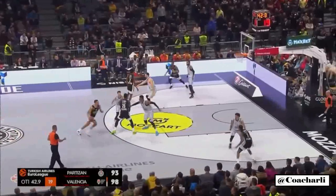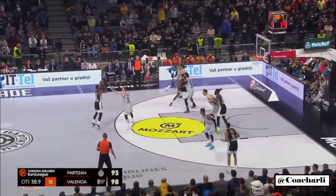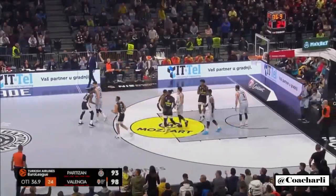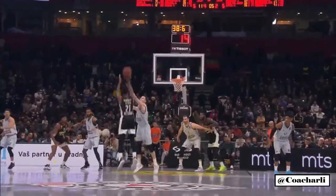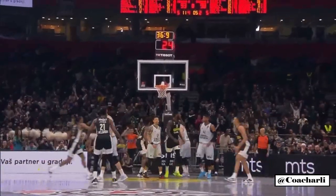So Partizan looking for a three. Nunnally flashes. Had a look. Now he'll let fly. Got it! James Nunnally strings it. And Partizan look eyeball to eyeball with Valencia and said, we're still in this. Good patience from Nunnally. That's a thing of beauty.